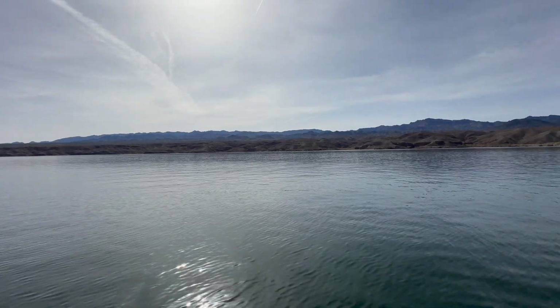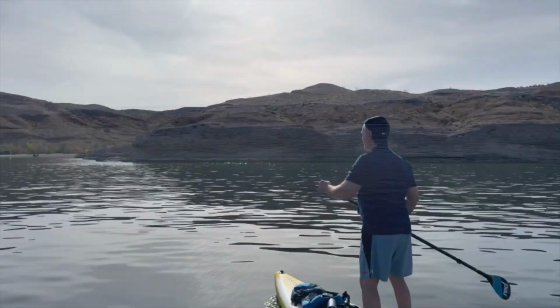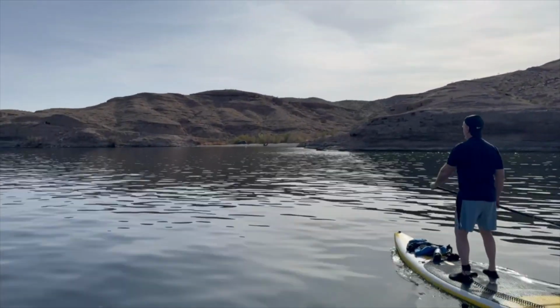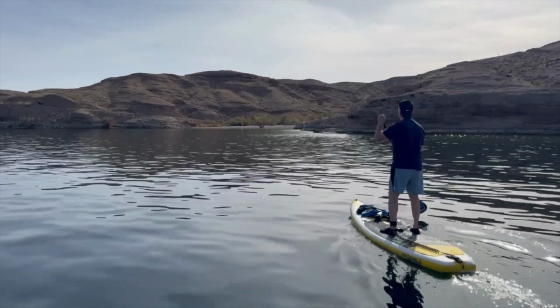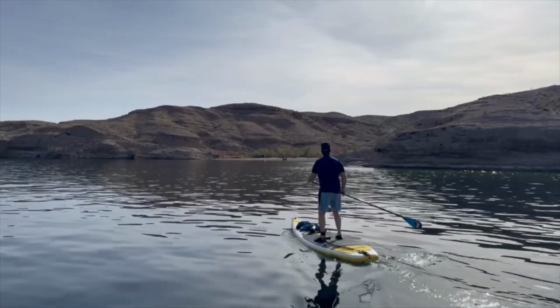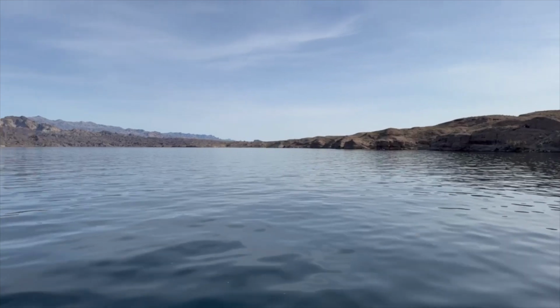Here's our destination. We're heading back all the way across the river. All right, we almost made it back across the river. Took us probably 20 minutes or so, 15. It's a beautiful ride today. Nice to be back on the water.